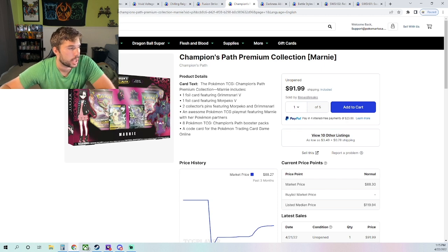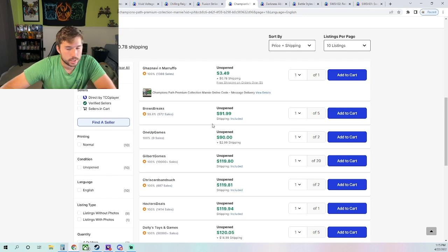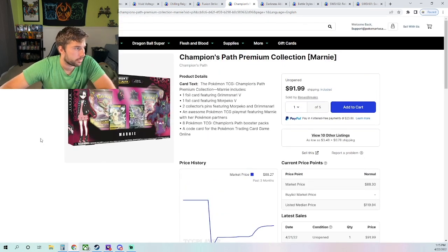It does also come with 8 Pokemon TCG Champions Path booster packs. Obviously, it's pretty expensive right now, but comparing the price of this versus the ETB, the MSRP for the ETB was around $50. It's going for around 100, 110. You can probably get it below 90 at some places. And then as far as this goes, this was also retailing for around $50 to 60, depending upon where you bought it from.